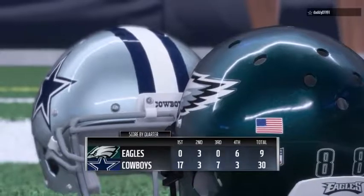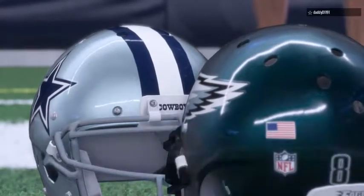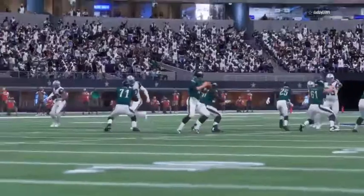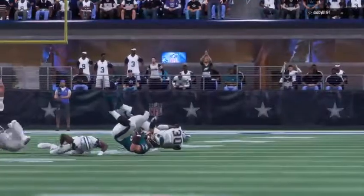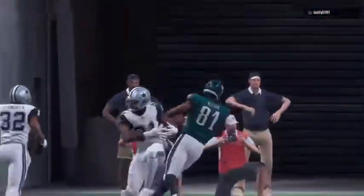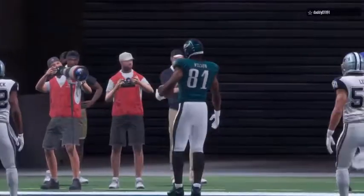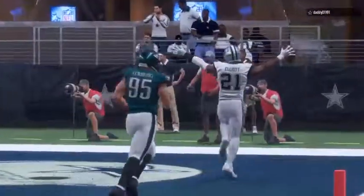So for Dallas, it's a win they needed, if for nothing else than their sanity, as they move to 4 and 6. And now they'll have the short week ahead as they'll host their annual Thanksgiving Day game on Thursday. Meanwhile, for the Eagles, add one more loss to the column. That drops them to a woeful 1 and 9 so far. And they'll get a chance to redeem themselves next week at home.